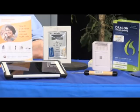Wow. Or a thermostat, excuse me, and a talking digital clock all built into one. Oh, cool. So if somebody wants to borrow that, they can.